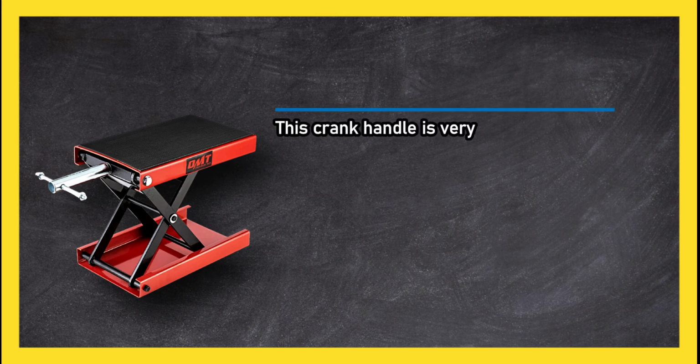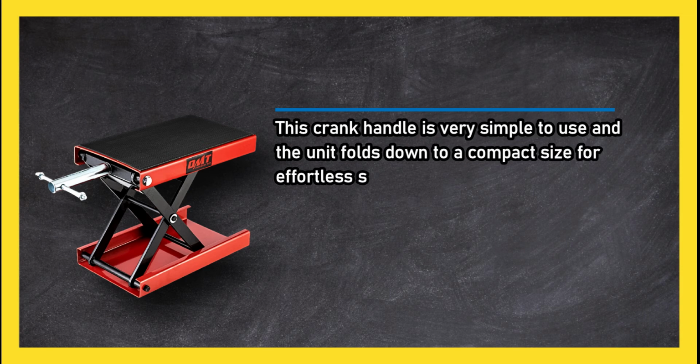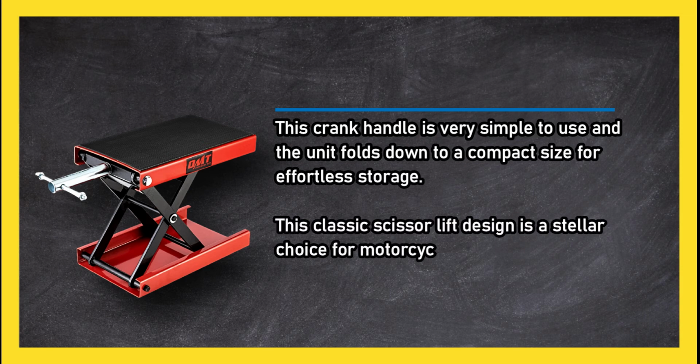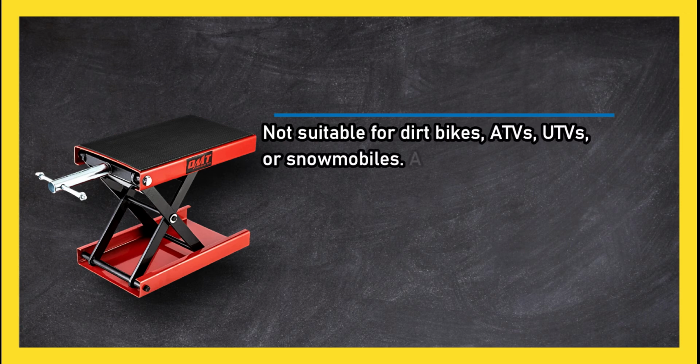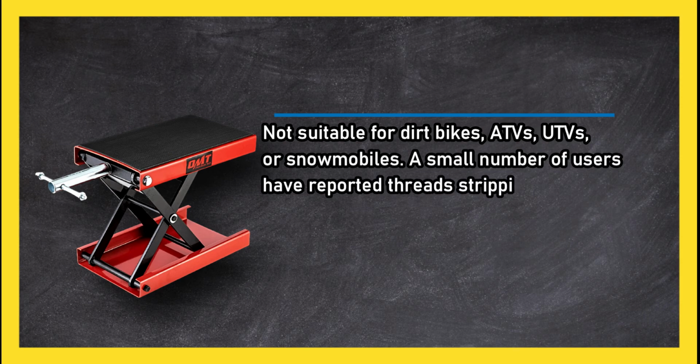This crank handle is very simple to use, and the unit folds down to a compact size for effortless storage. This classic scissor lift design is a stellar choice for motorcycles with flat bottoms. Not suitable for dirt bikes, ATVs, UTVs, or snowmobiles. A small number of users have reported threads stripping.